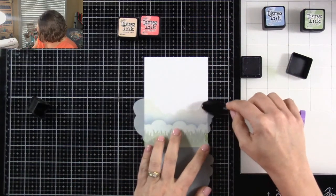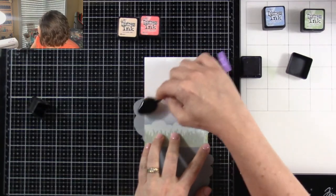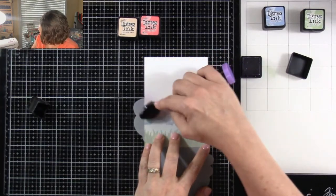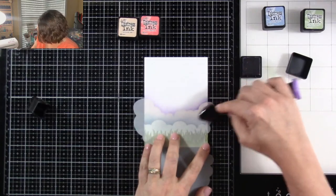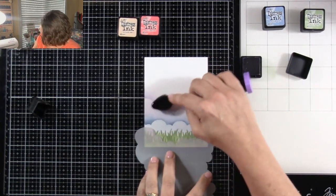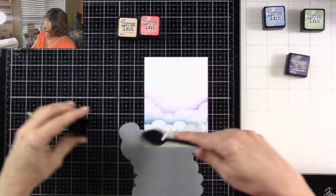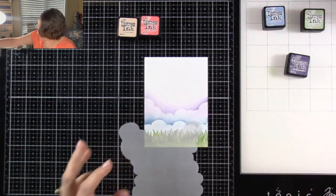Okay, moving on. So once again, just working our way a little softly up. And then I'm going to bring that color down just a little bit with what I have on my brush. All right, I like that. And then we'll grab out my pink.